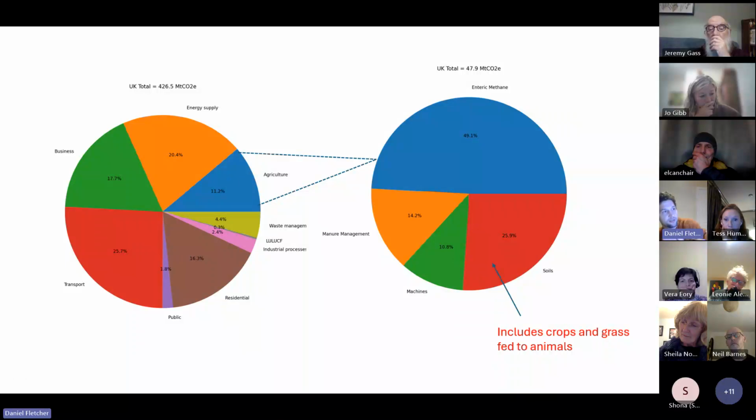And it's not just that the orange and blue ones here are the livestock emissions. The soils bit here includes emissions of grass that is often fed to animals. So if you wanted to look at the full life cycle assessment of livestock, you wouldn't just look at these orange and blue parts of the pie chart. I think Vera is going to look at this a little bit more, getting all of the emissions associated with production.